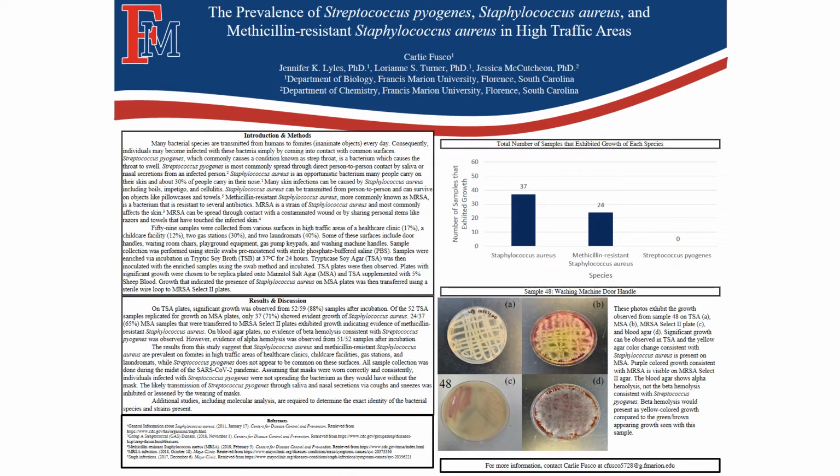Samples were enriched via incubation in Tryptic Soy Broth, TSB, at 37 degrees Celsius for 24 hours. Trypticase Soy Agar, TSA, was then inoculated with the enriched samples using the swab method and incubated. TSA plates were then observed. Plates with significant growth were chosen to be replica plated onto Mannitol Salt Agar, MSA, and TSA supplemented with 5% sheep's blood.